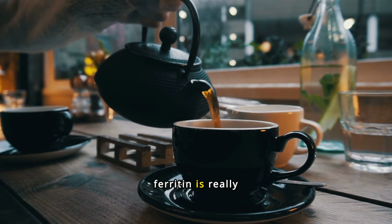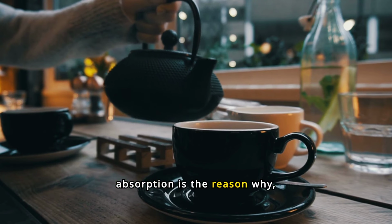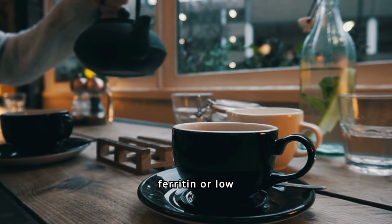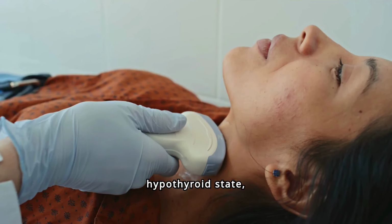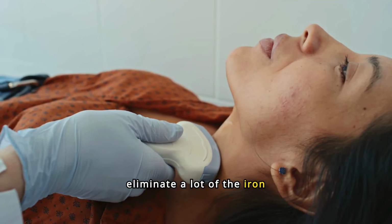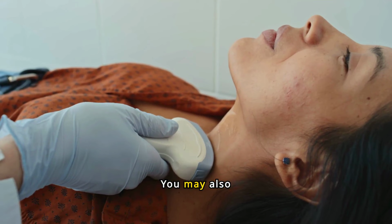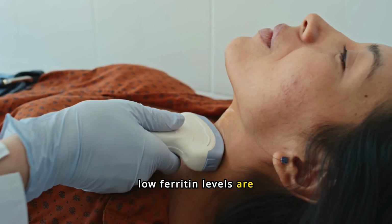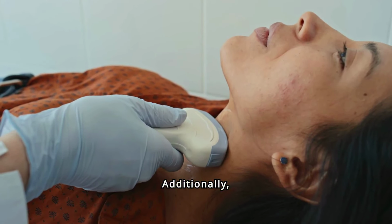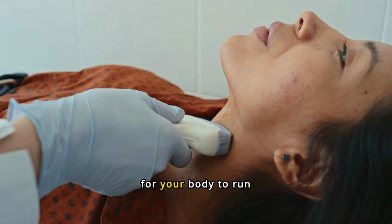Ferritin is really important. The way your thyroid interacts with iron and inhibits iron absorption is the reason why, statistically speaking, probably 50% of thyroid patients have low ferritin or low iron. Having been in a hypothyroid state, particularly if you have a low dose, as many of you do, means that your body will eliminate a lot of the iron instead of reabsorbing it, which will drop your ferritin levels and cause hair loss. Low doses may also lead to low iron levels. Additionally, ferritin is necessary for the proper functioning of your thyroid, so you need both ferritin and iron in order for your body to run smoothly.